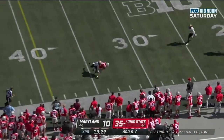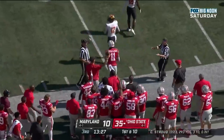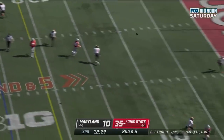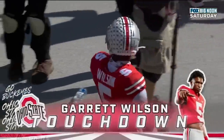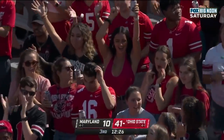Zip to the boundary, this time completing Smith and Jigba, who had the drop earlier in the drive. In a way, most freshmen don't. Stroud to pass, Wilson in stride for six. 26-yard touchdown strike, second today for Garrett Wilson.